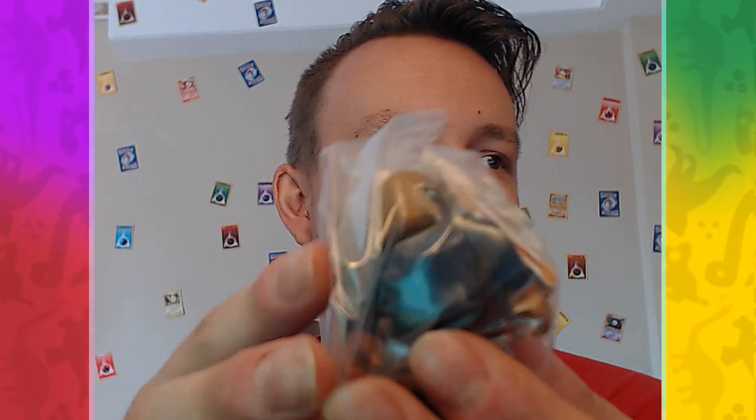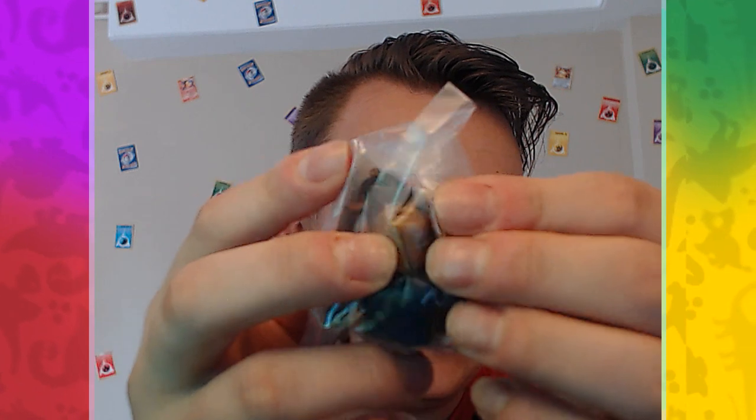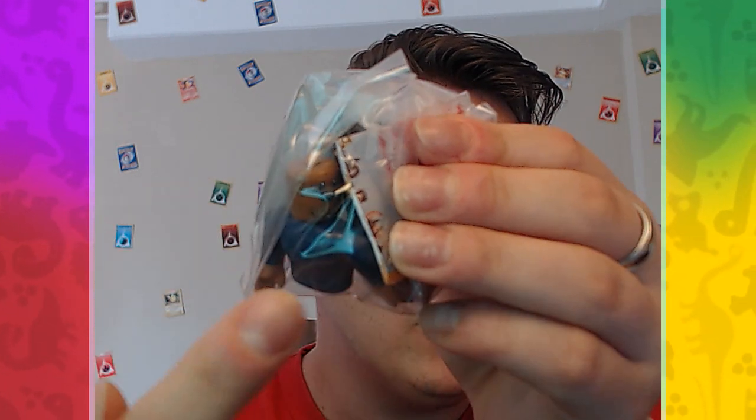Ooh, there is a chance that we get the same one twice or even three times. I hope we don't get any doubles. That would be very sad. Okay, let's see what it is. It looks like a dog head. Can you guys see that? That's very hard to see for you guys. It's like a dog head.